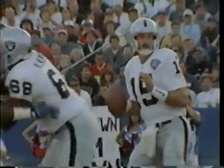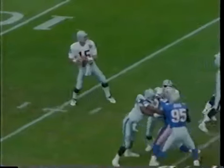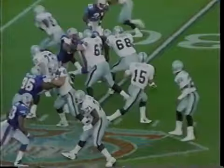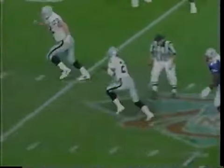On offense, Jeff Hostetler struck long to Ishmael and Wright. But a perfect screen to Harvey Williams, following 72, Don Mosbar, got the touchdown.